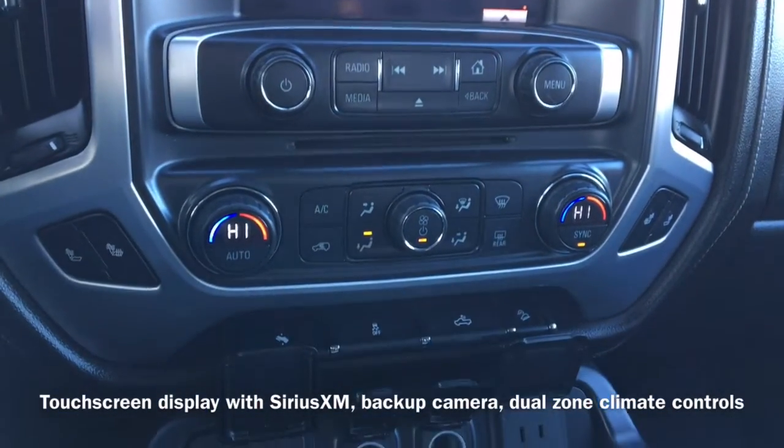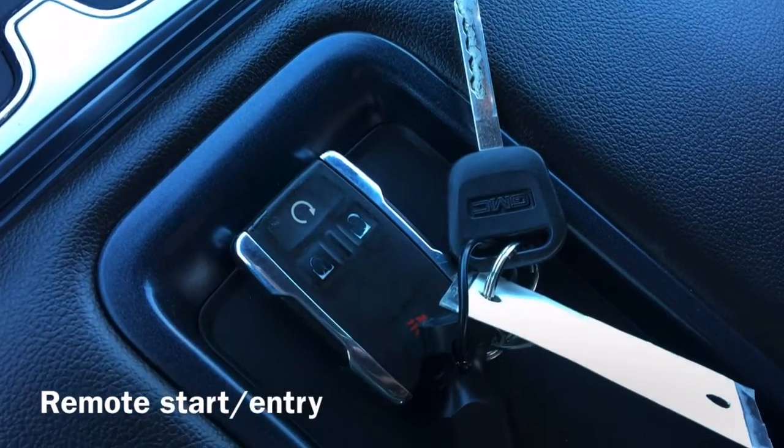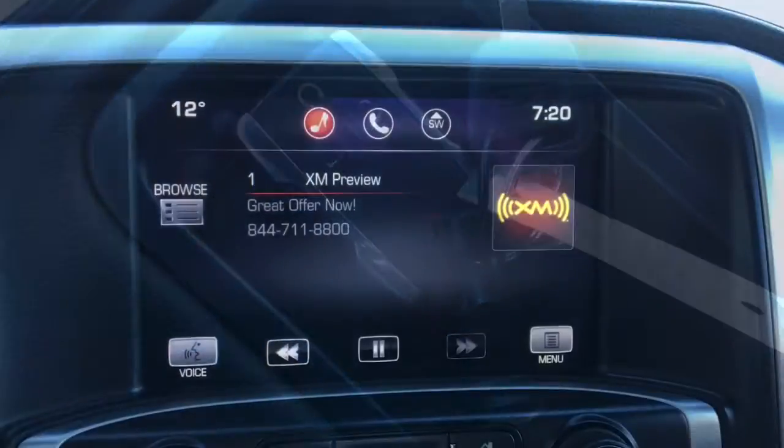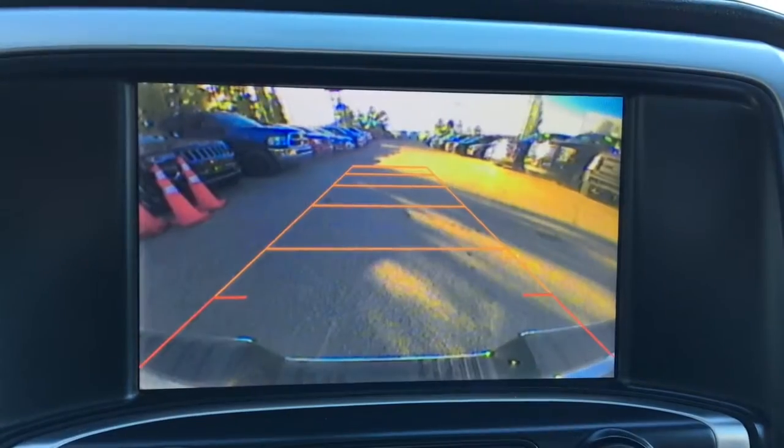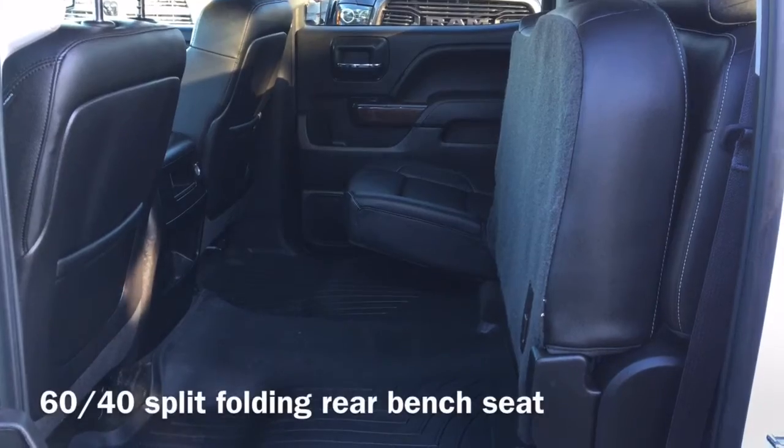Equipped for comfort are dual-zone climate controls. And on the vehicle's key fob, we have our remote start and entry buttons. And finally, moving to the back of the vehicle, we have our 60/40 split folding rear bench seat.